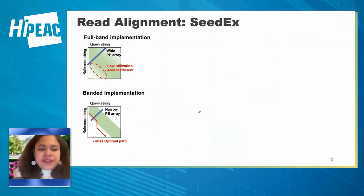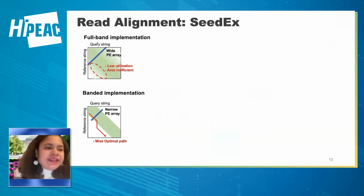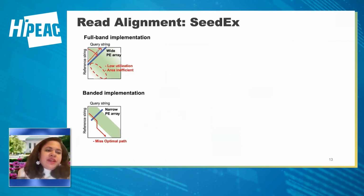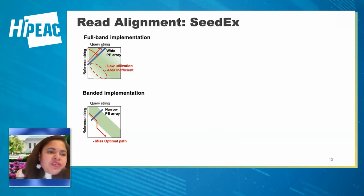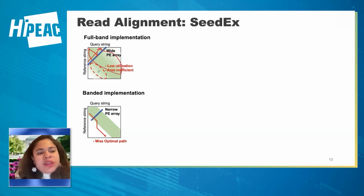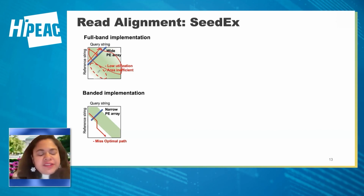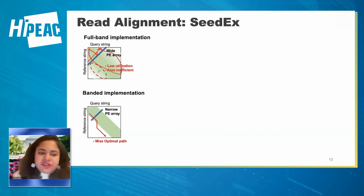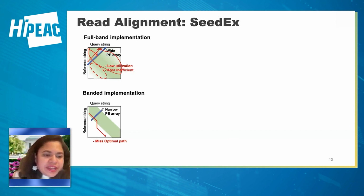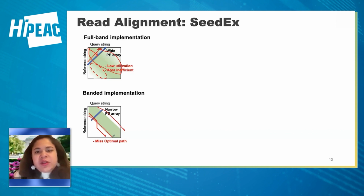So here is a problem, right? This was our original solution where we would go with a wide band. This is the diagonal wavefront on which the PEs are computing their optimal scores. What we found is most of the accurate paths are somewhere in this region, and the rest of it has low utilization. So to provision so many PEs to process all these cells in our dynamic programming matrix was inefficient. So instead, we could look at a banded implementation which will have a narrow PE array and only analyze a small portion of the solution, the green portion, and will not do the rest.